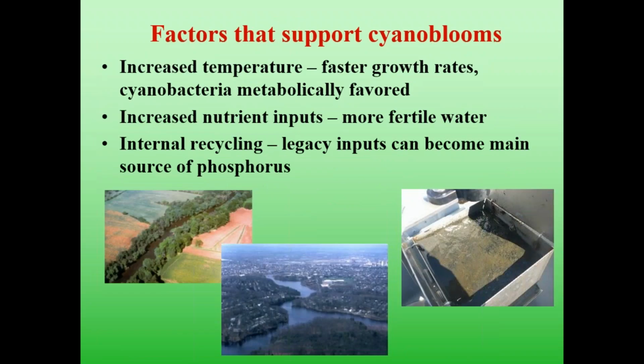So the factors that support the cyanoblooms: increased temperature. The warmer it is, the more they like it, and you get faster growth rates, and they are metabolically favored. You can know a lot about succession of algae just by understanding their food resources, how they store food, and what the temperature is. It'll tell you a lot.